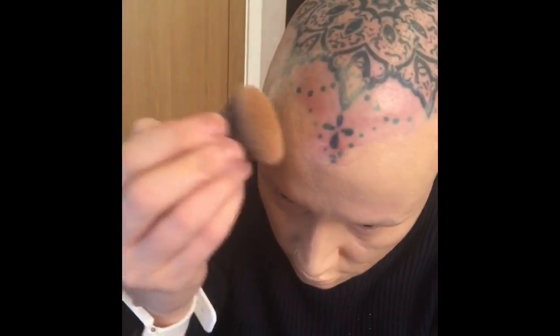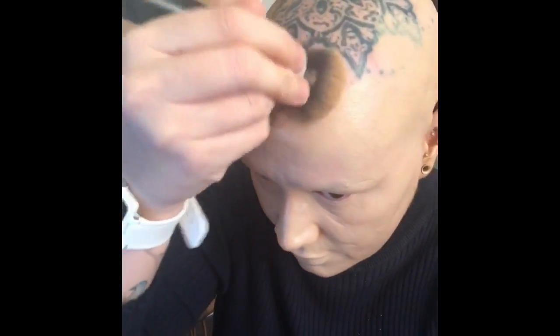And it is non-comedogenic, so for those of you with acne, it does not cause problems. I didn't want to actually cover my scalp tattoo. Whoa. I was trying to do the wee bits in between, but the lazy way. Wow, I love it. It looks really dewy.